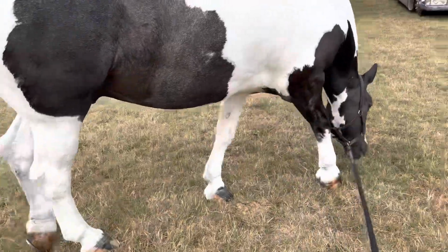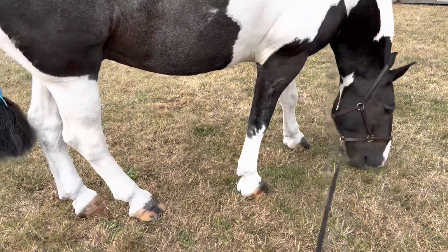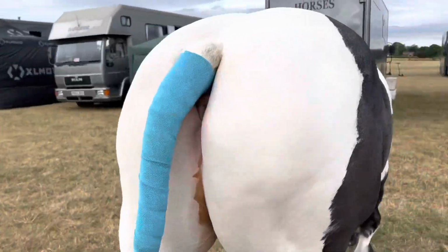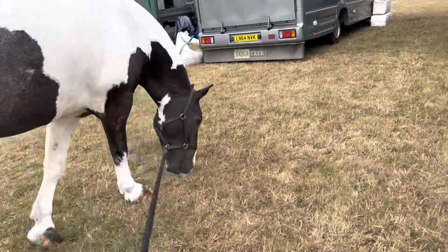Just prepped JJ. All I've done is wash sort of any dusty marks off his legs, put some white show paste on his legs, and hopefully his legs are going to dry. He's just out here snacking. I've put some Brill cream on his tail to keep his tail laying flat with a bandage, and hopefully that will stay clean. He's had a bum clean and now he's wandering off. Good boy. It's 9 o'clock, so I'm going to be going on in 45 minutes.